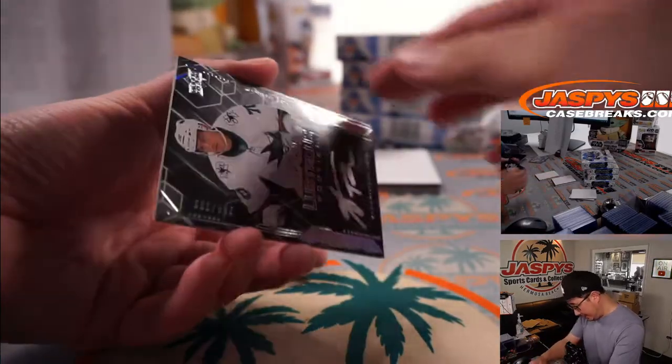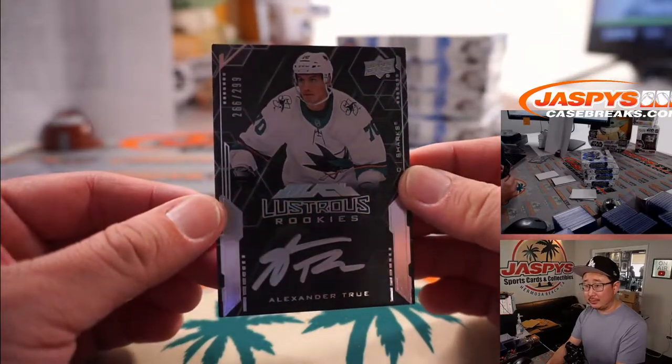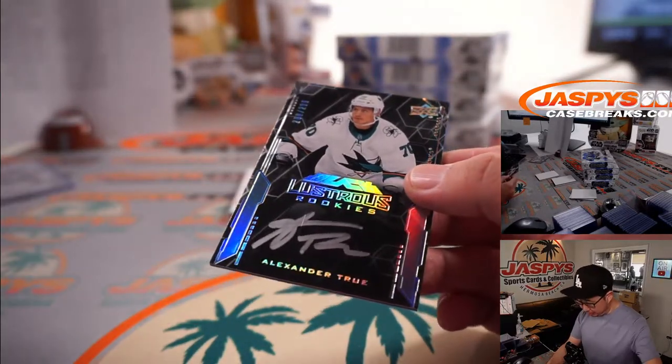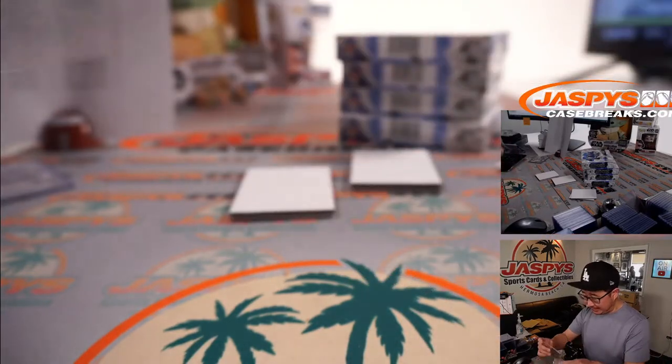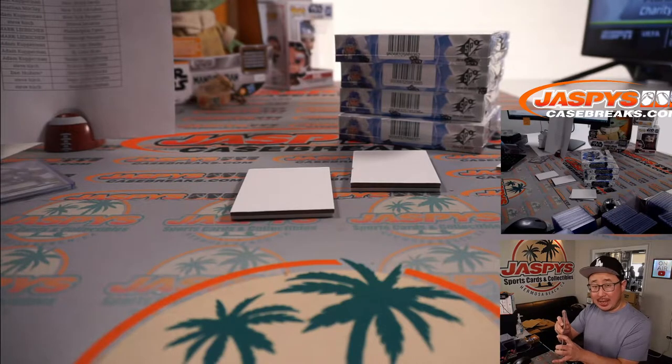Next one is an autograph for the Sharks. Alexander Trueth, I think, True or Trueth. 266 out of 299. That'll be for San Jose. That's going to go to Adam as well.